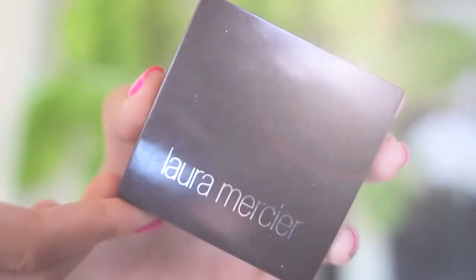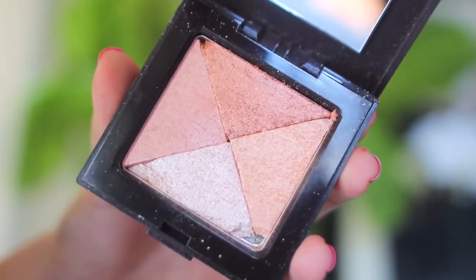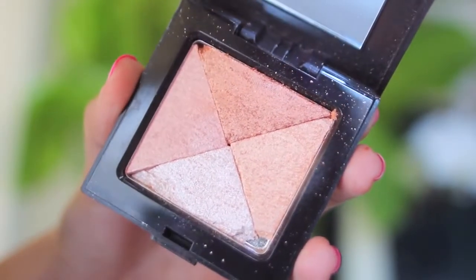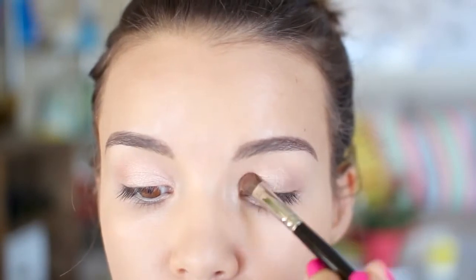shimmery base, and then I'm going to be using my Laura Mercier Shimmer Block in Peach Mosaic, which I accidentally launched off my counter, so that's why it's kind of cracked. But I'm going to be swirling all of the colors together and putting that onto my lids. I find that this just creates the perfect color for my skin tone, and it's really great because you can add a little bit more of different colors if you want to.